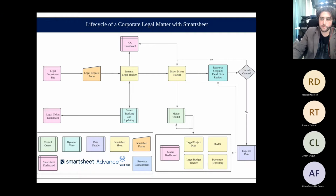Or if one of your members goes on vacation, their matters don't just sit in the ether until the person comes back. You're able to pick them up and continue working with them.